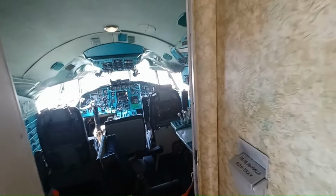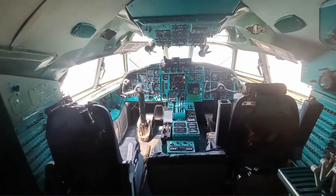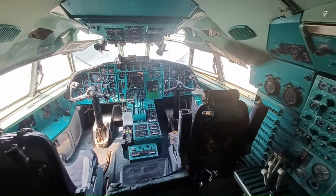It was great going back on one of these aircraft again, and the flight deck's always impressive, along with the very dated galleys and toilets and cabin in general. But it does contain lots of memorabilia from Balkan Airlines.